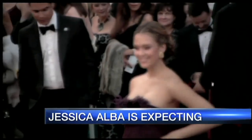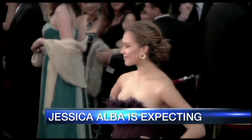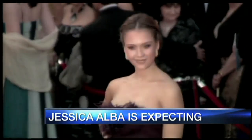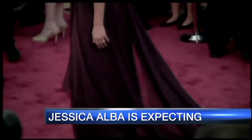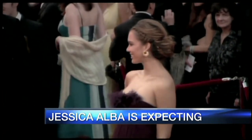Jessica Alba and husband Cash Warren are expecting their first baby boy. The actress announced her pregnancy in July and is now revealing that the baby is a boy. Alba and Warren have 2 daughters, Honor and Haven. The actress most recently appeared as a judge alongside fellow actress Gwyneth Paltrow on the Apple Music summer series Planet of the Apps.